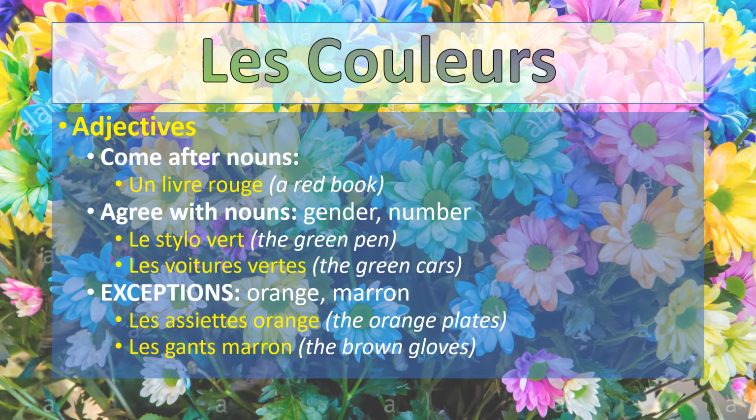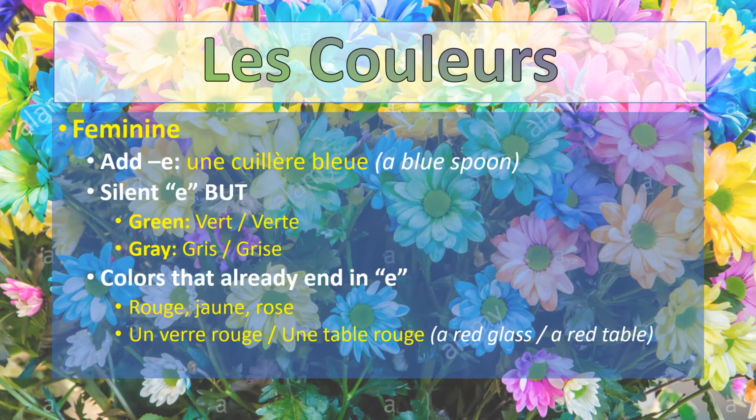There are two notable exceptions. The adjectives orange and brown, orange and marron, are what's called invariable. They remain the same regardless of the gender or number of the nouns they modify. So, for example, the orange plates is les assiettes oranges. Even though plates, assiette, is feminine plural, the word orange stays the same. We see the same thing with marron, brown. The brown gloves is les gants marrons. Even though gloves, gants, is masculine plural, marron remains the same, M-A-R-R-O-N.